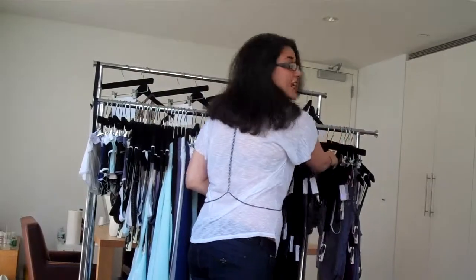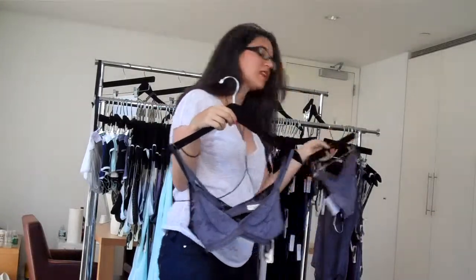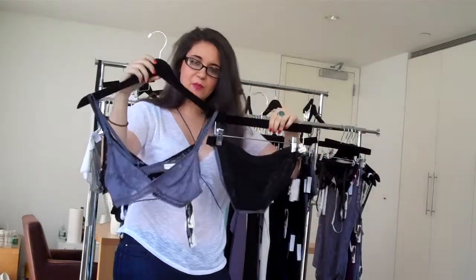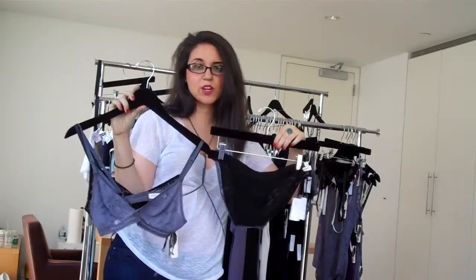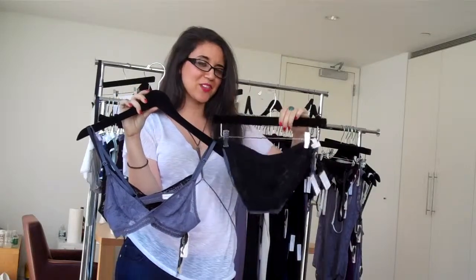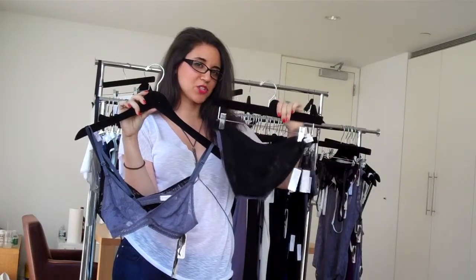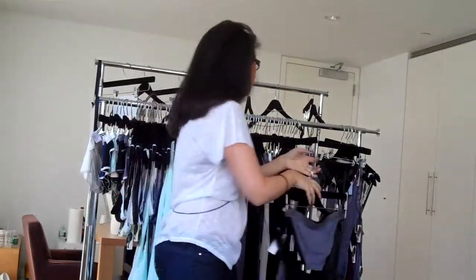So we have some of the same groups, both groups have the same styles. We also have a bralette and bikini set. And then we also have that high waist option that could be worn with the bralette as well. So you have a more conservative panty that has a little cheeky surprise in the back, and then you have a string bikini style, which is more straightforward and more traditional.